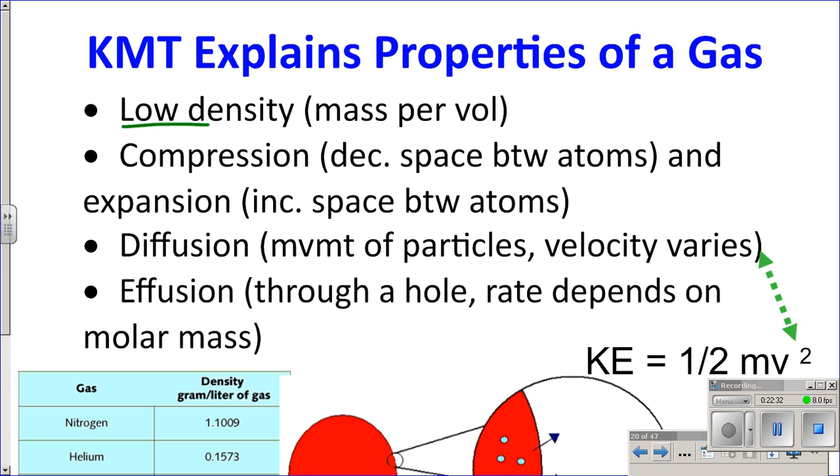We also know, what are you doing with your gas? You're compressing it, and then you can also let it expand. So these are two more characteristics about gases. Basically, there's nothing between molecules, so there's a molecule here, here, and here, so there's area in which you can squish them together or let them expand back out. So those are two common sense ones.